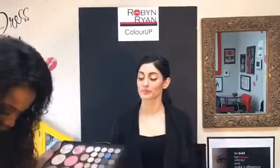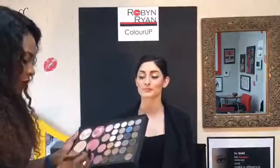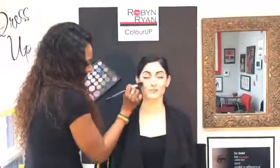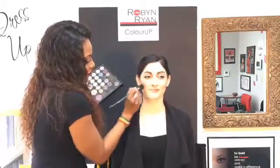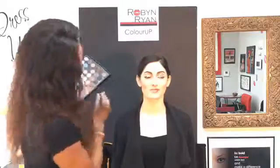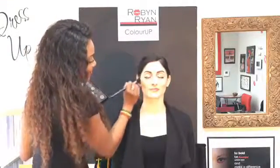Once you get your bronzer on, you want to go ahead and add some cheek color. This duo set that we're using is called First Crush. I think First Crush is so fun. It's so perfect for spring. Color on your face. I love it. Beautiful.